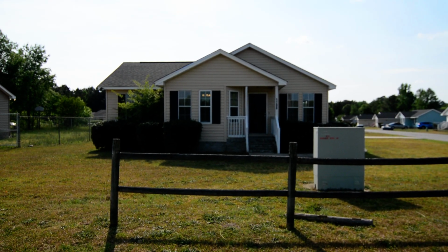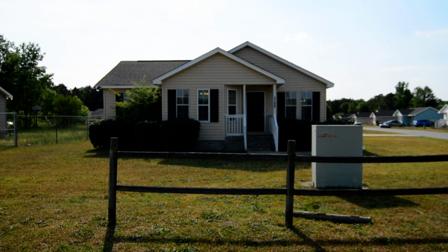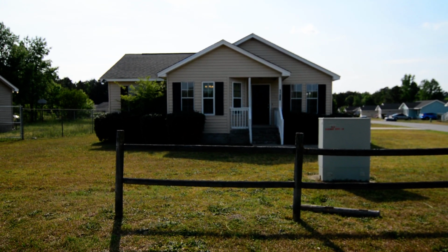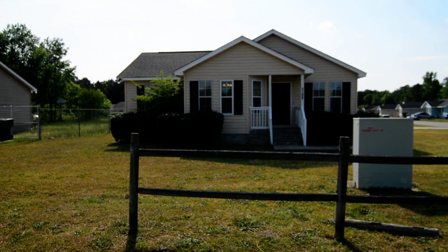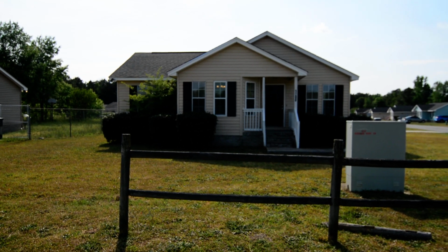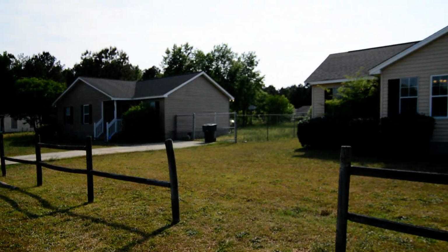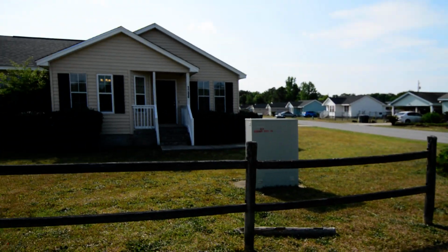Welcome to 1200 Hickory Hill Road. This cute 3-bedroom, 2 full bath home, laminate hardwood flooring inside, and a workshop and storage shed outside. It's located in the Sunny Acre subdivision in Eastover, outside of Southeast Columbia.